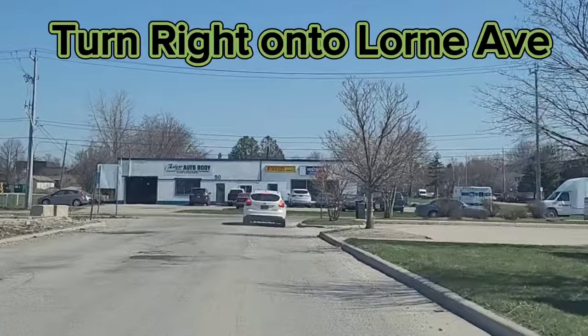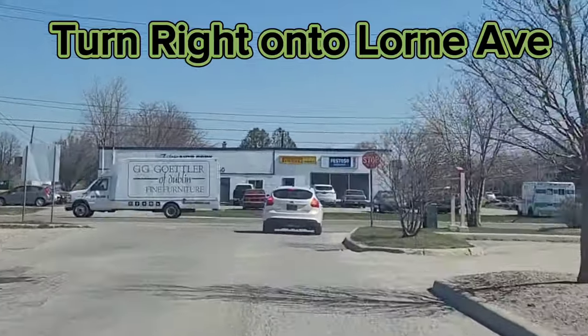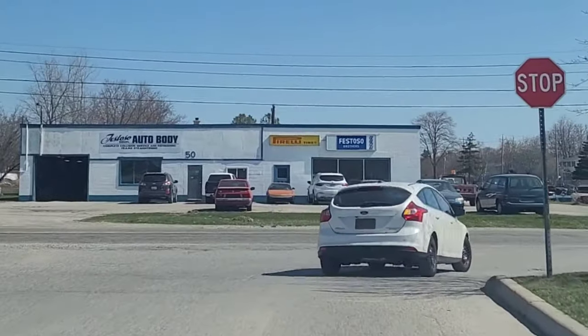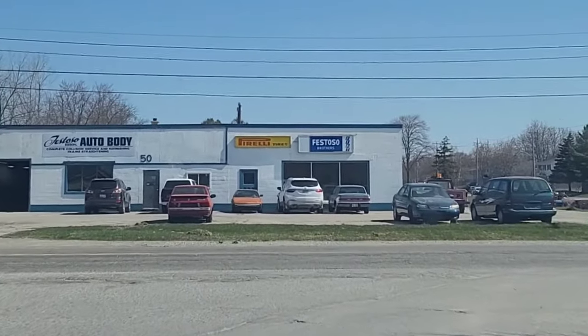Turn right onto Lorne Avenue. Give right signal and check blind spot. Turn right when it is safe.